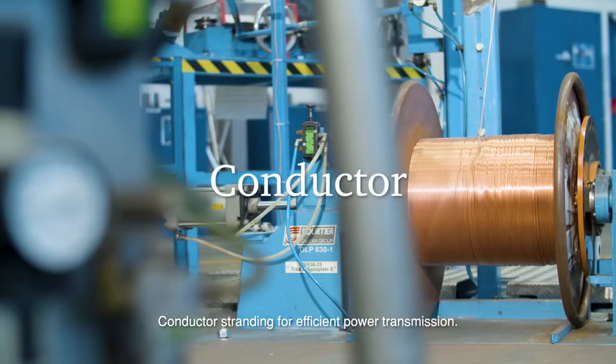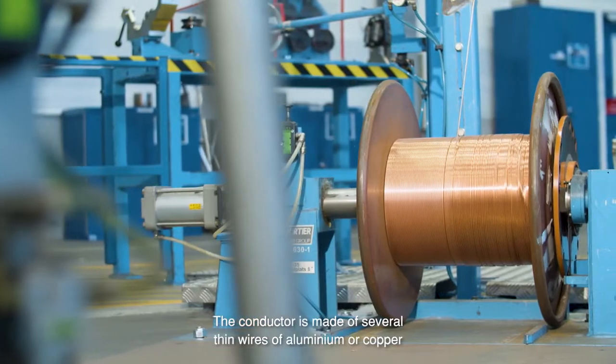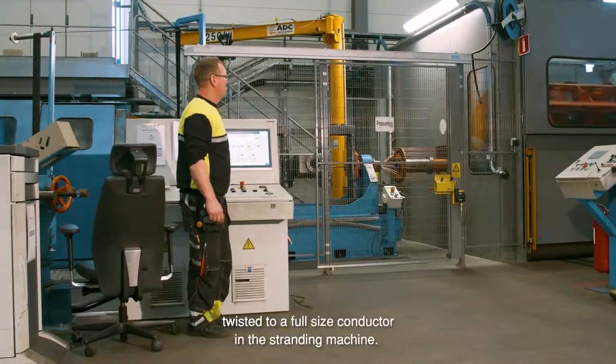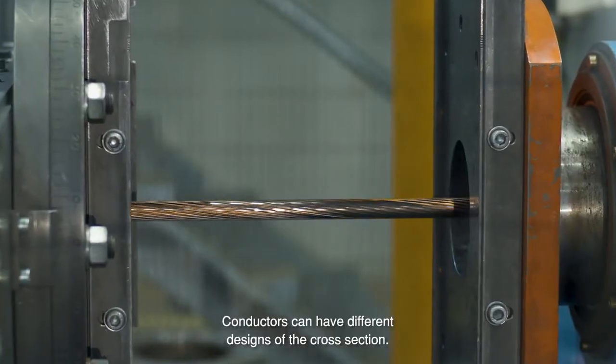Conductor stranding for efficient power transmission. The conductor is made of several thin wires of aluminium or copper twisted to a full-size conductor in the stranding machine. Conductors can have different designs of the cross-section.